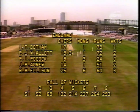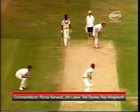Allett 2 for 51. Agnew 3 for 60. Ellison and Botham's 1, costing 79. Allett to Haynes. Short and 4 runs.